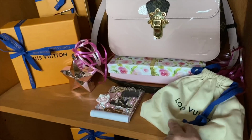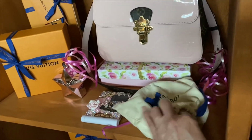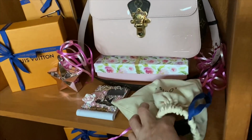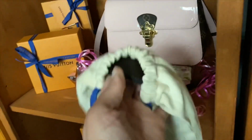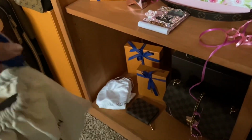In this little bag here is my belt that I just bought, my large Monogram belt. That's a reversible belt. And I really like this. I just wanted to show you what was in here. This is not something that I would want to sell anytime soon.